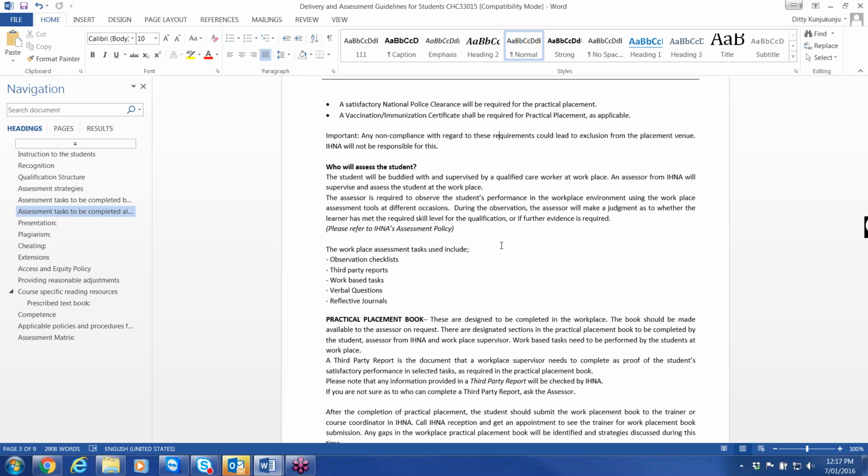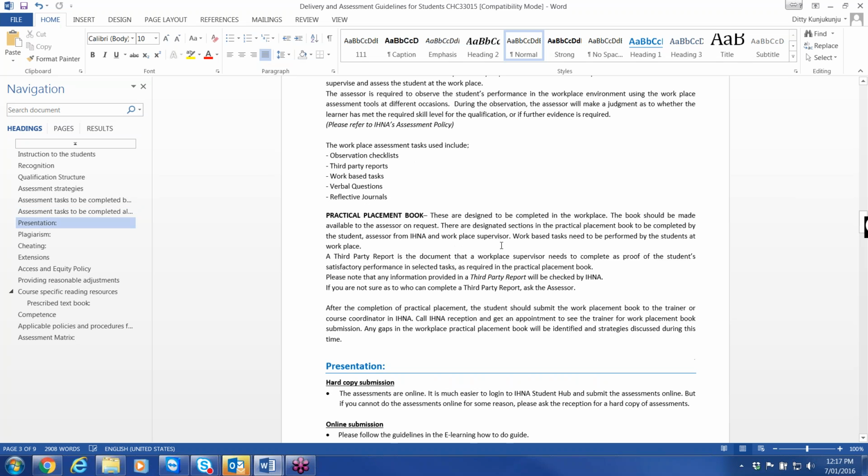Even though we say at least one, we might visit the student more than once as well. Sometimes the educator might feel that we need one more visit for the student, then we might do that. Or otherwise, if we have enough time, then we might do multiple visits for the students to make sure that the student is going in the right path and we are having a better relationship with the facility as well.